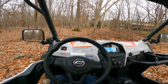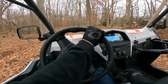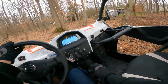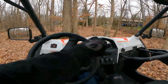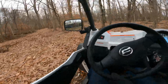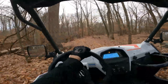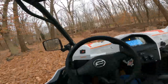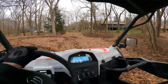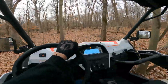So we're just gonna do this in high two-wheel drive and see if we need anything. That'll do it in high two-wheel drive all day. Let me just tip this thing, because I probably am going to do that. There you go! Got a little close to that tree, don't you think? Alright, a little bit of a tighter navigation for here.